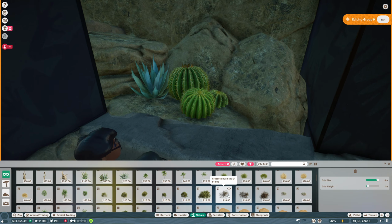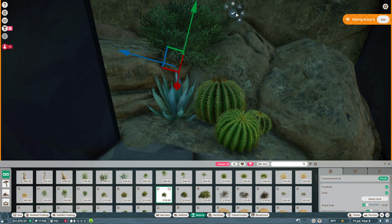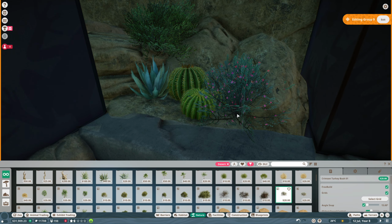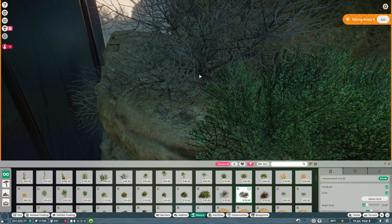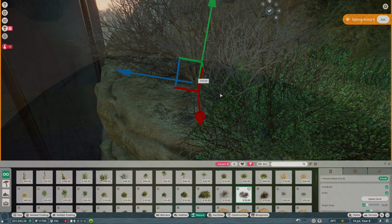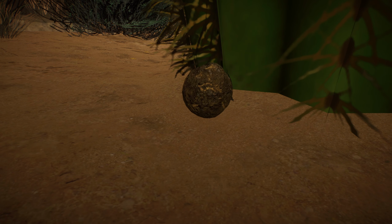So in this back corner, we've just done the same idea with some desert rock, and now we're just going to add a couple of desert specific plants. There's only 2 exhibits that have desert dwelling animals in them, but they're sort of off in this back corner. And you'll see when it's all lit up that actually this area is a lot brighter for that.